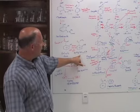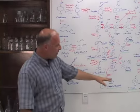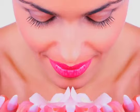We can also engineer things like wintergreen and clove oil so that we can make our own perfumes inside the plant.